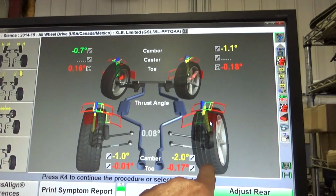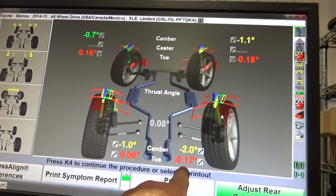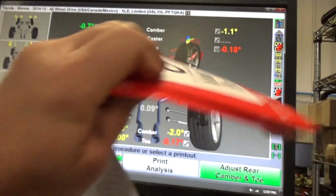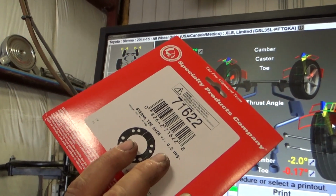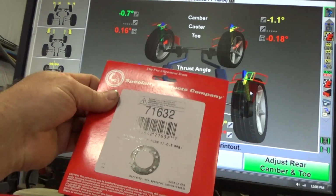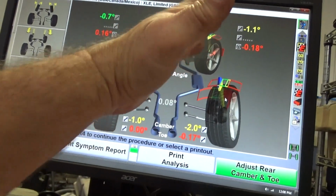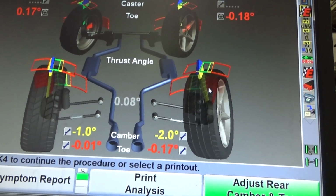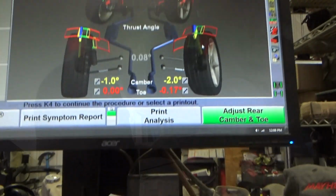You can see this right rear tire is pointed out pretty hard. So we're going to put a 0.2 degree shim in. 0.2 degree shim for toe to toe us in on the rear, and we're going to do a half degree camber shim to stand us up a little bit and make things better. So let me get the rear wheel off and we will get started with this process.